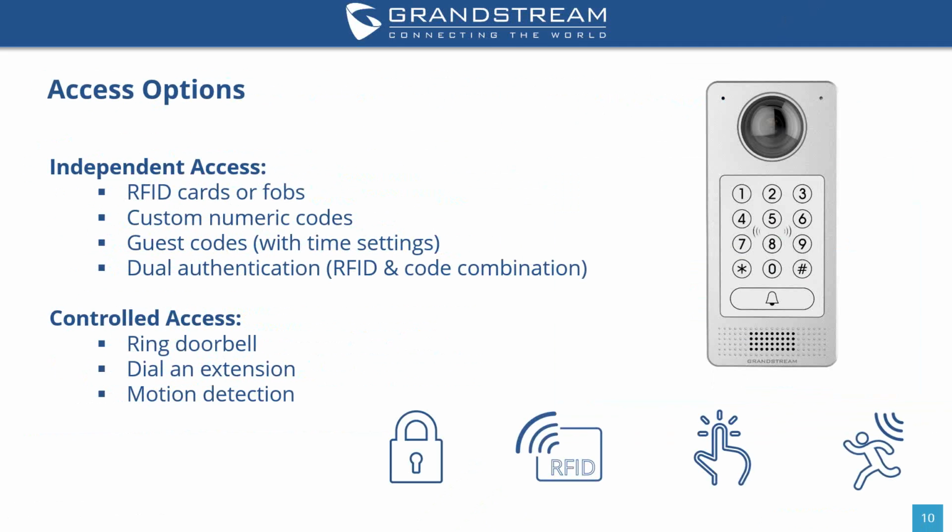I mentioned the RFID cards or fobs. You can do custom numeric PIN codes. You could do guest codes with time settings, so that it's only available, or will only actually trigger a call to let somebody in, during business hours, for example. You can even do dual authentication, for example, RFID card followed by code combination. Lots of flexibility there.